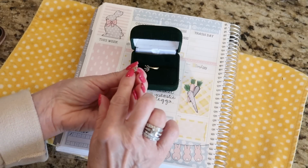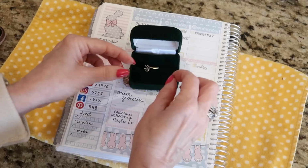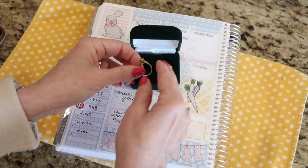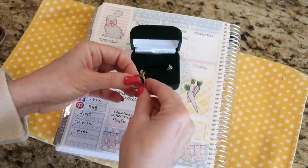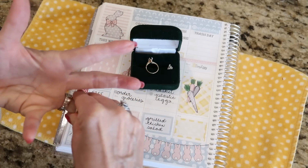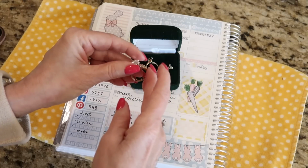Now, the only problem is that this setting is a size 3.5. I have ridiculously small fingers. I usually take a 3.5 or a 3.5 full. Even my current engagement ring, the smallest size that the setting came in was a 4. So they went ahead and put balls in the bottom of the ring just to make sure that it stood up straight and that it didn't spin.